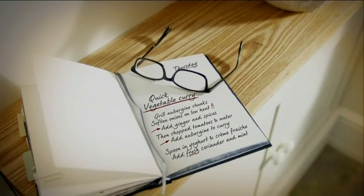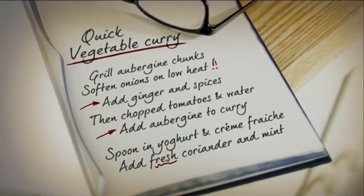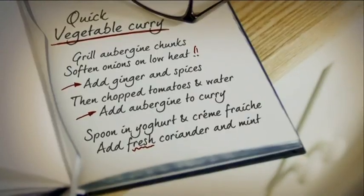Don't be afraid of your spices. The only way you will really get to grips with how much spice to use is to try it. Go on.